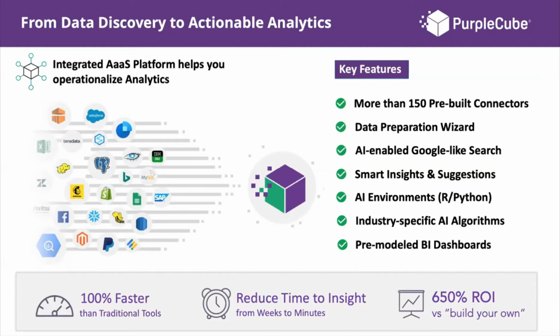In this approach, we found that you can become 100% faster to going from data discovery to insights, and essentially give you a much better return on investment versus having to build your own solution around something like this. You can literally go from data to insights in seconds and minutes rather than weeks, hours, or even days.